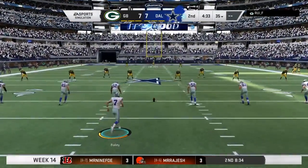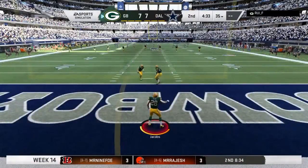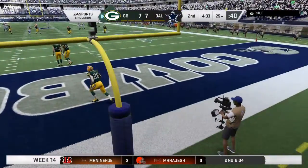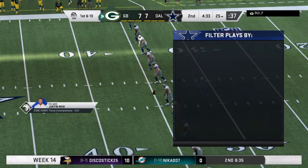So all even at 7 now as they kick it away. And this will not be returnable. It's out of the back of the end zone for a touchback.